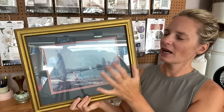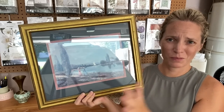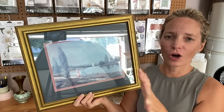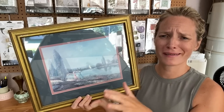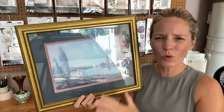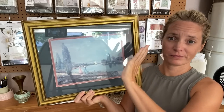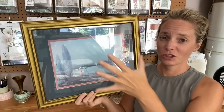It's got the double mat, the glass. It's not going to stay like this, but for $5, I love creating art. Having art custom framed is crazy expensive. I don't know why it's so expensive, but it is. So I thought, for $5, it's all here. I just need to change it up a little bit.